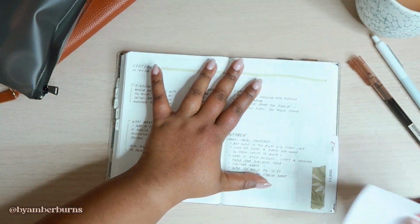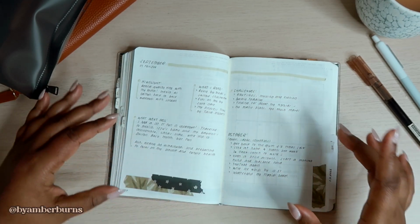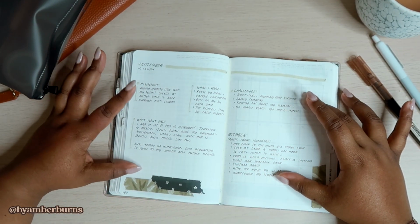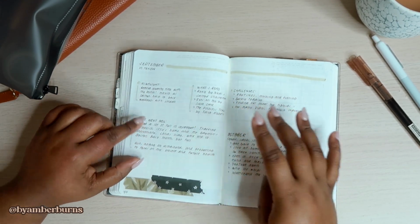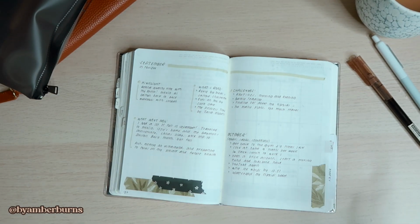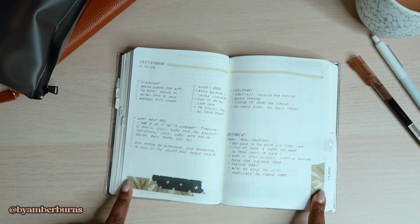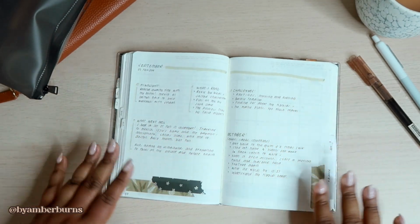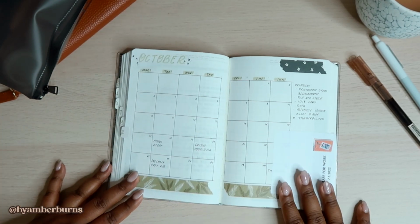I also started doing these monthly reflections at the end of every month where I would have these five sections. I'd write a highlight, what I read, any challenges, what went well in October, or the next month's intentions, goals, whatever. And I would always make the colors, like the washi and the mild liner that I use, the same setup every month, but I would make it match the monthly for the following month.